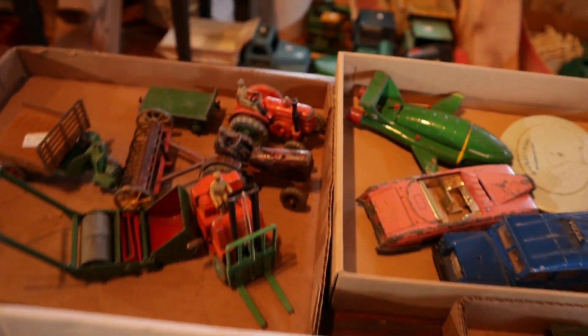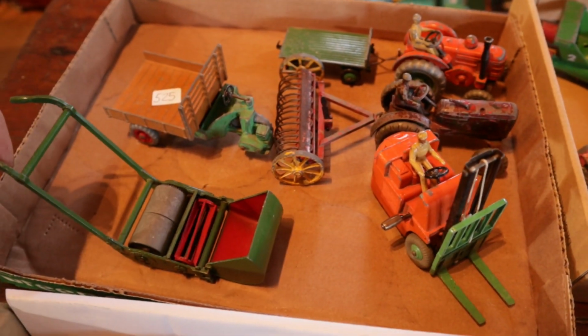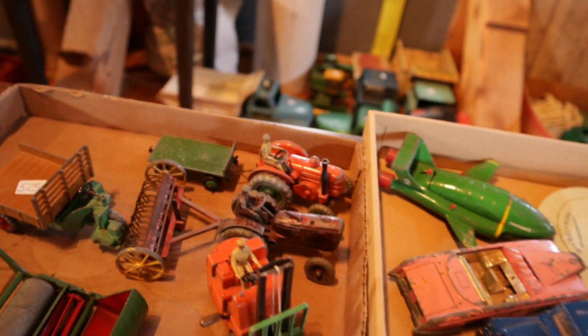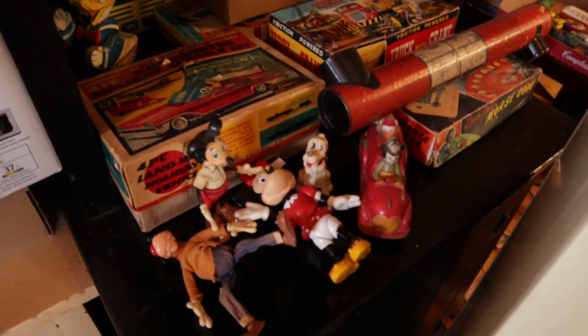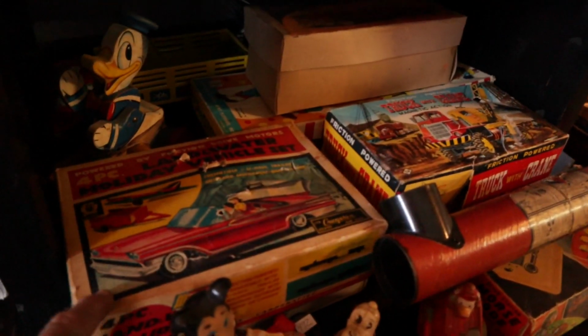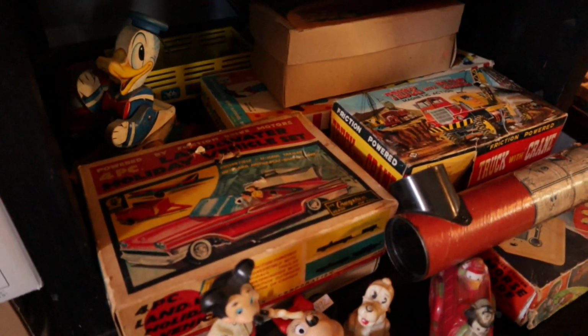You know, lots of issues with various ones. Here's a nice set with the working lawnmower, which is really cool. Dinky again. Nice farm set there. Now some of this is hiding behind an old locker. If anybody's looking for one of those, we have one of those for sale. Again, lots of tin box stuff again. This is particularly nice. This car with utility trailer, boat, really neat.